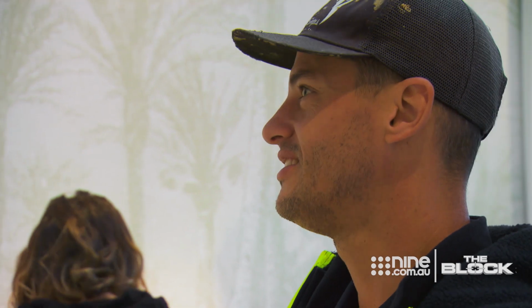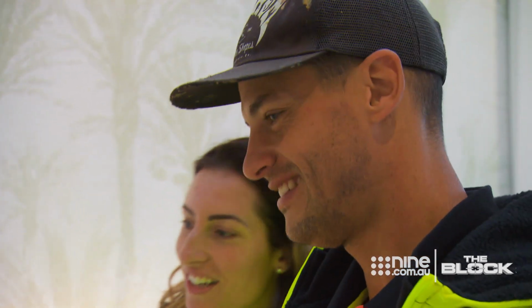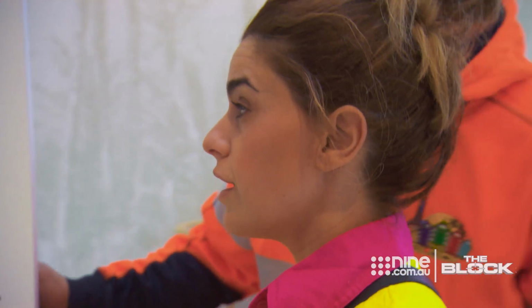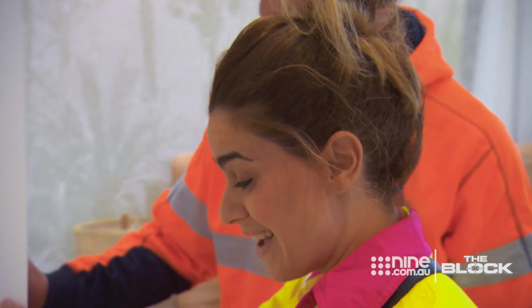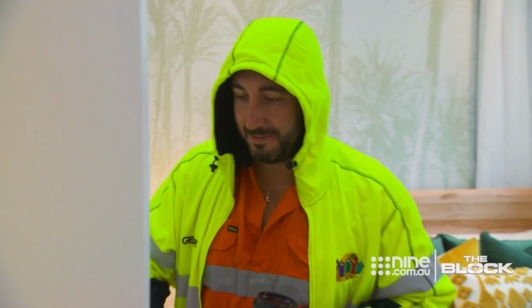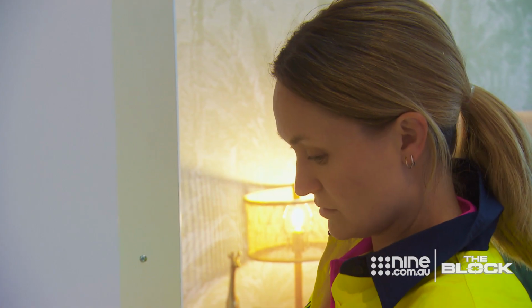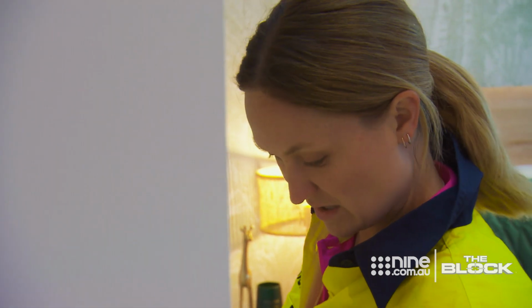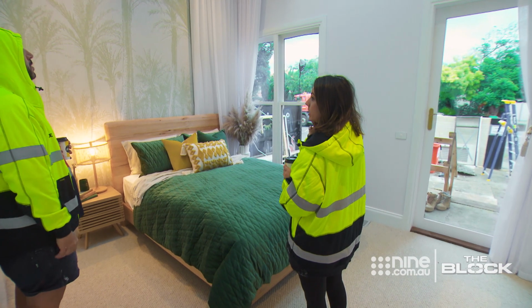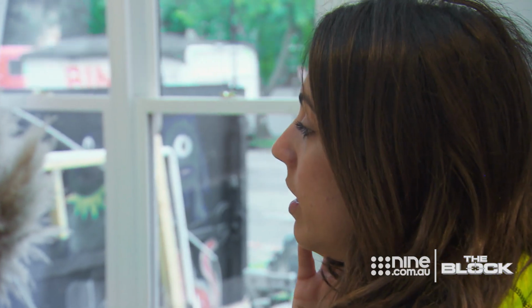Oh, the hidden door. So is that what it is? Ah, that's so clever. Oh, that is so clever. Walk-in ensuite. That's a win. That is cool. I like that. That's very smart. Doors are hitting the carpet. Oh yeah. I don't feel the 1950s. No, not at all. That's what's just confusing.